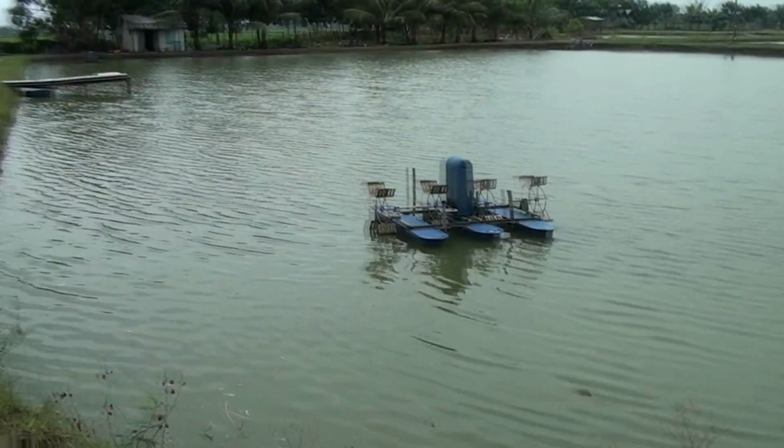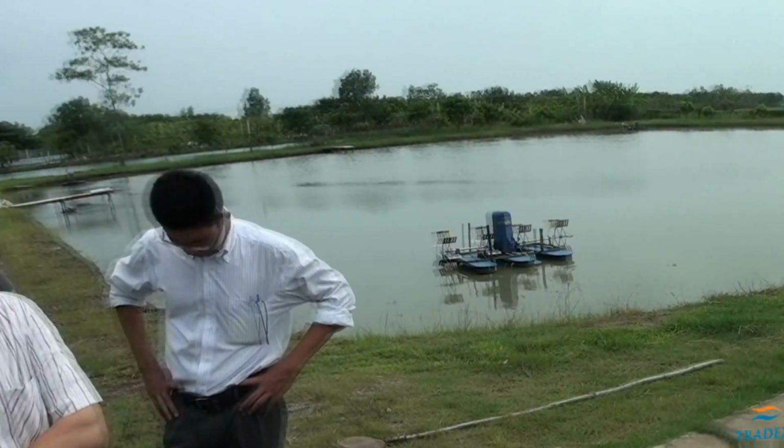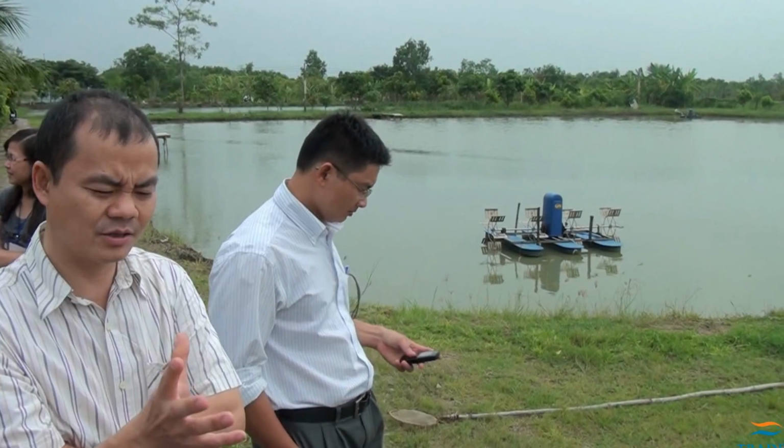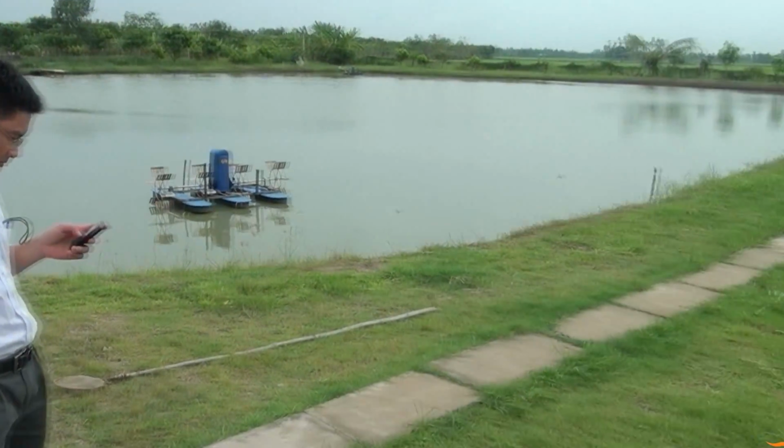If we want to raise shrimp, we have to empty the pond. We take out the mud and then we dry the bottom of the pond for a few weeks under the sunshine to kill bacteria. Usually we have to spend two months to prepare the pond.